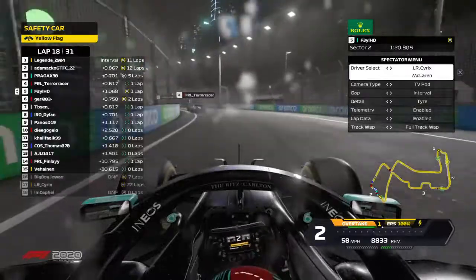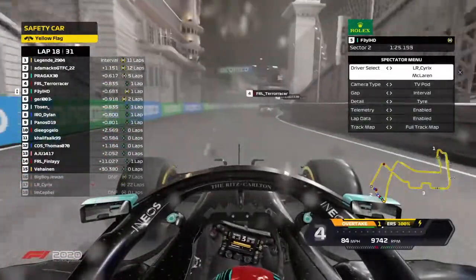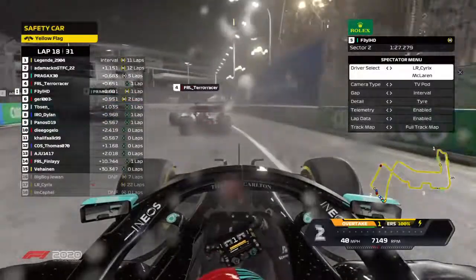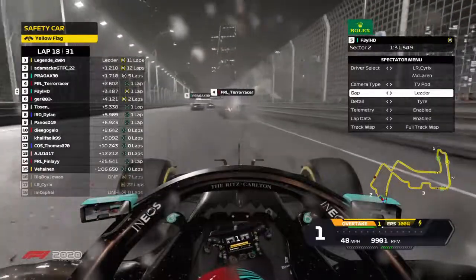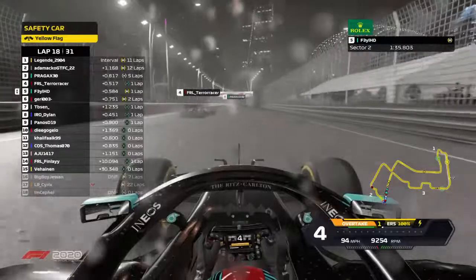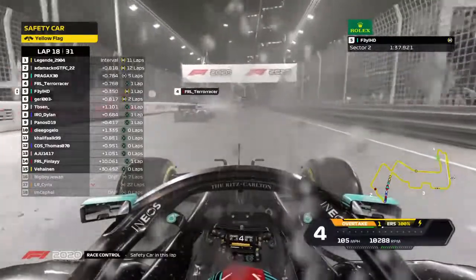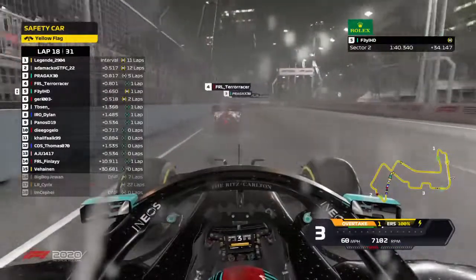Wait for the field to catch up behind him. Still got a way to go. He's 30 seconds off Finley, so he's 40 seconds. What's he off the safety car? He's actually a minute behind Legende, so he's got a long way to go just to catch Legende, but he's got 40 seconds to catch the safety car.